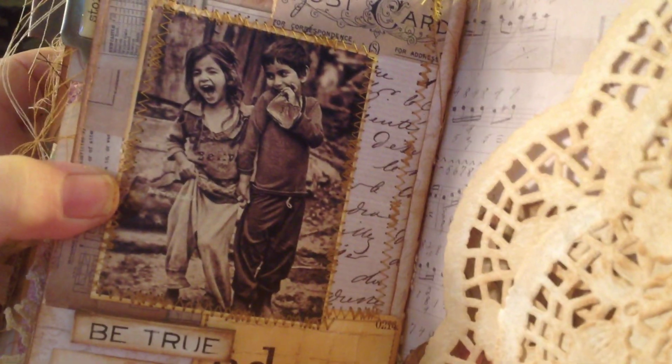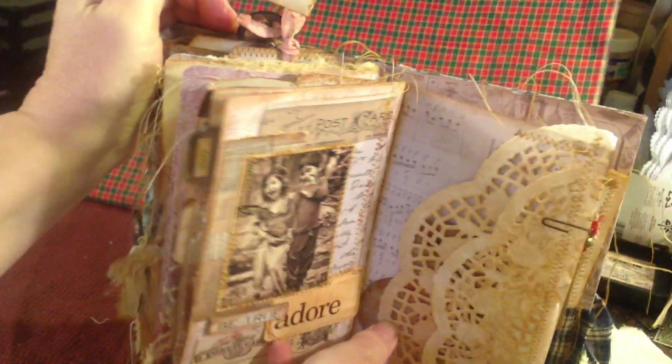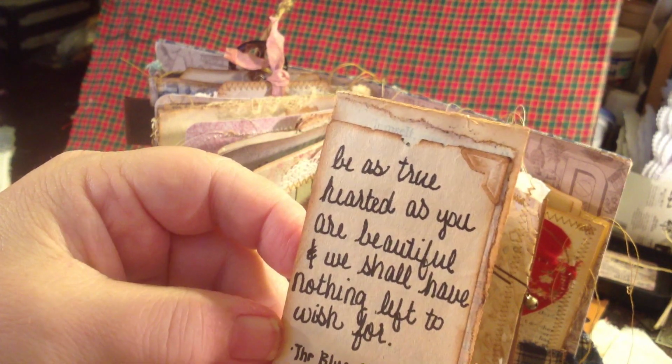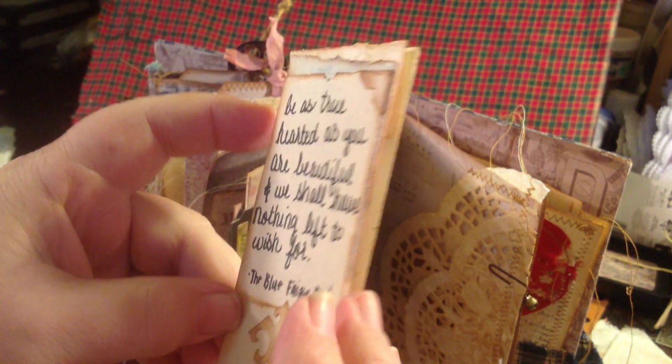And then down here, I put "adore" and "be true." And there's some ephemera down there. And then up here, there is a little thing. It says, "Be as true-hearted as you are beautiful, and we shall have nothing left to wish for." That's the Good Fairy book.